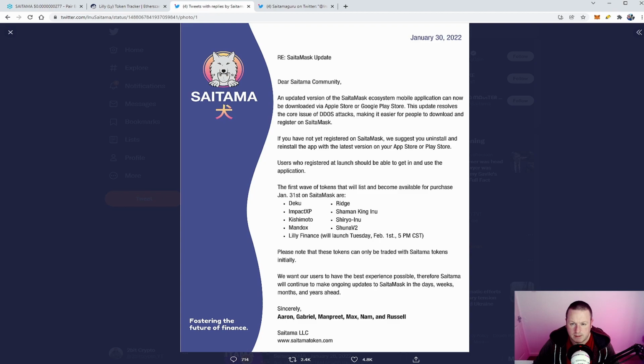An updated version of the Saitamask ecosystem mobile application can now be downloaded via the Apple Store or Google Play. The update resolves the core issues of the DDoS attacks, making it easy for people to download and register on Saitamask. I'm still getting loads of questions in the comments on a lot of videos about registering. Go to the Telegram group, there is quite a bit on there.